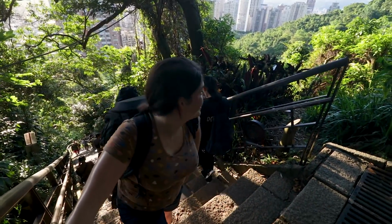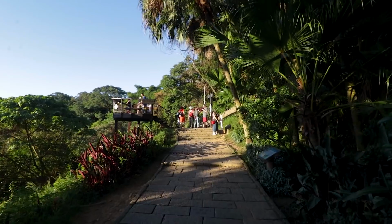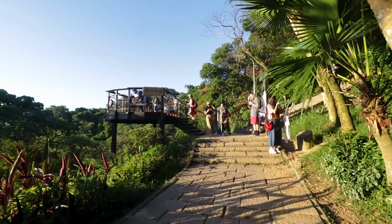Shall we look over there? Wow. Ooh, nice. Just arrived here at the first viewing platform. It's pretty much the same as we showed you earlier. So we're gonna continue to the second and the third one.